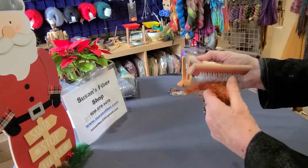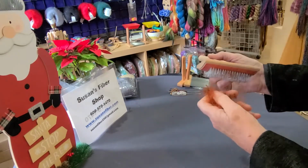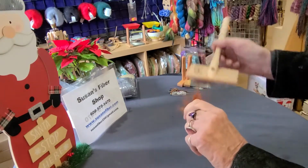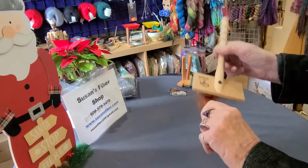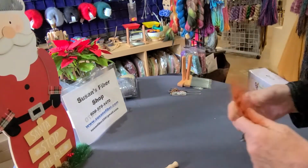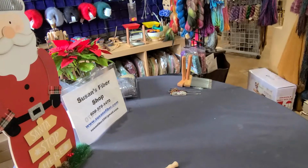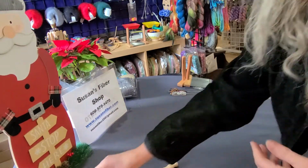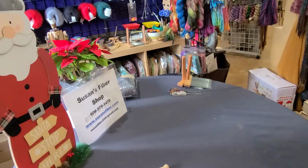This is how you open these up. What's it pull out of my hand? There we go. And this is called a flicker. They run $25. Another carding tool. And then you can use, what do you do with the drop spindles? Oh, okay. Then you can spin this up when you get it all prepared.